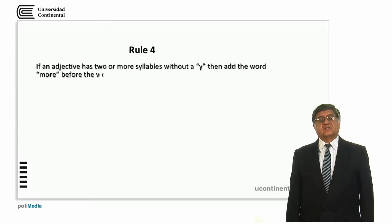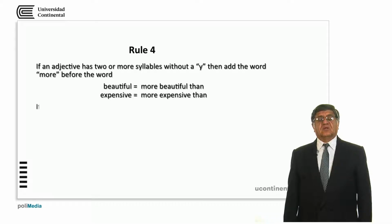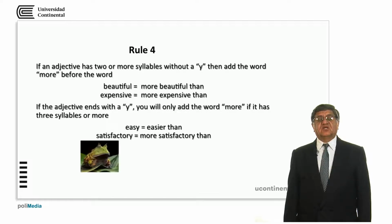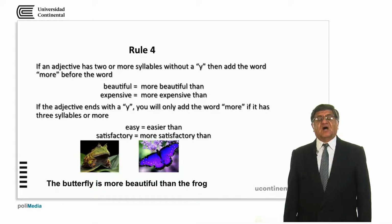The fourth rule, the coming rule, is for words or adjectives that have more than 2 syllables. If they don't have a Y at the end, we will use more before and then than after the word. More beautiful than, more expensive than. But if the adjective has a Y, we will also add more and than as we did previously. Easy, easier than, we know this. Satisfactory, more satisfactory than. In the first case, easy is just 2 syllables and we add ER after dropping Y and adding I. For example, the butterfly is more beautiful than the frog, obviously.